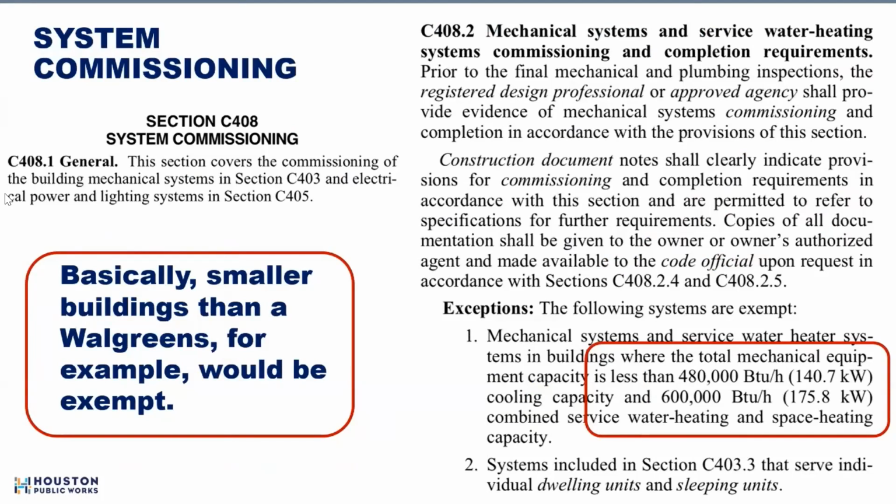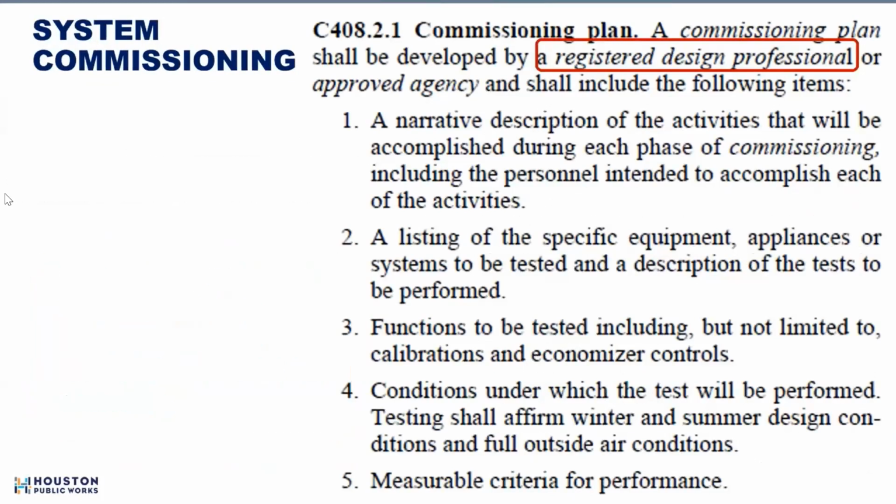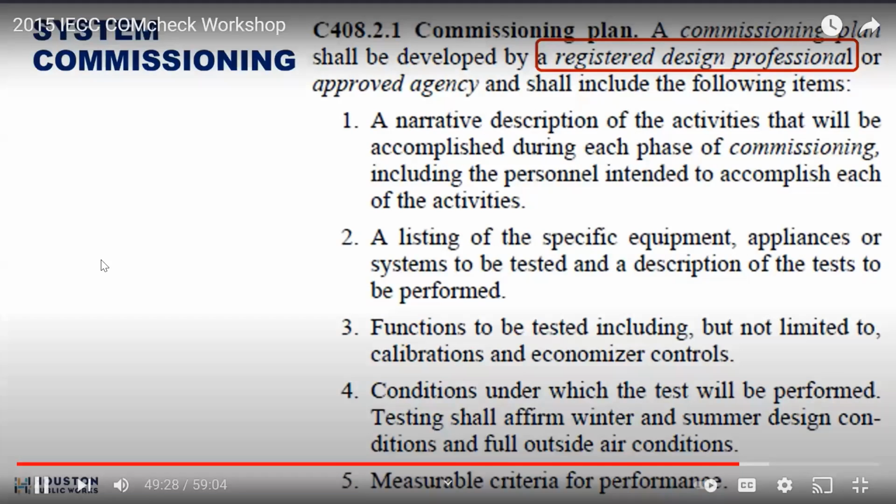All right. But we're going to see your square footage. We're going to see what the mechanical equipment capacity is. And if it's larger than those, you have to do it. So might as well put it in there. The commissioning plan has to be developed by a registered design professional. So we need to see some.